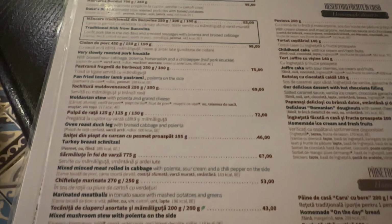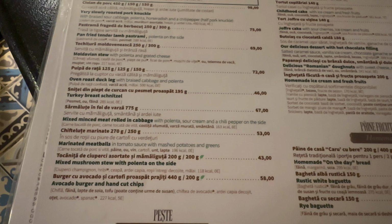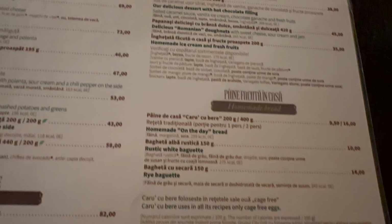Caru Cu Bere offers all your traditional Romanian dishes like mici and sarmala, but also carries a wide assortment of steaks, both local and imported.